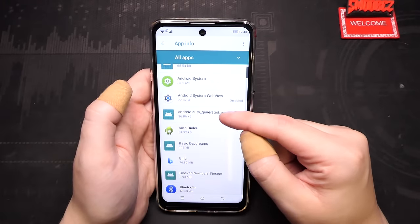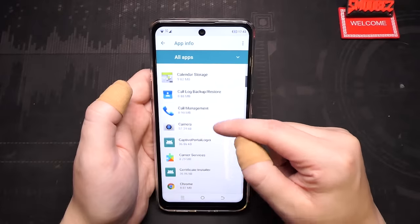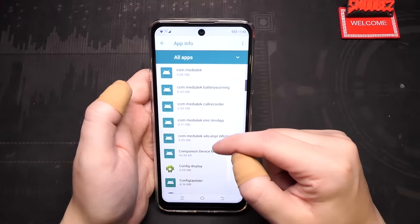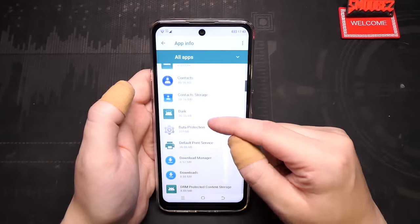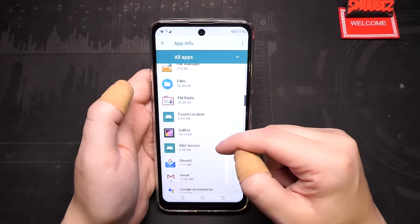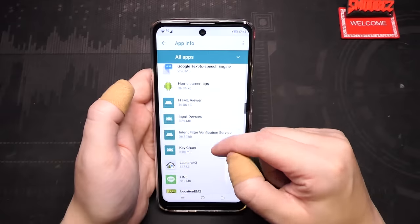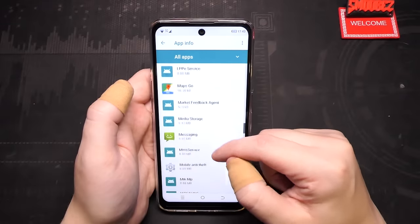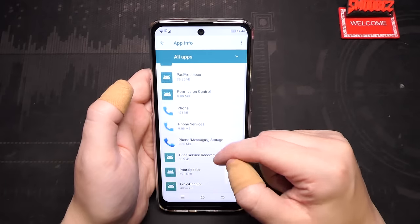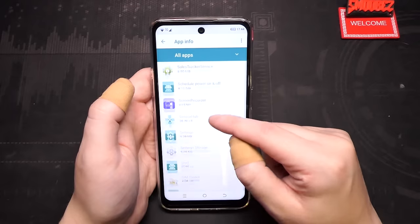Android Easter egg, auto-generated, auto-dialer, Bing. Yeah, we'll have to open that up and see what we can do with that. Chrome, all this stuff here, config display. That'll be fun to test in Quick Shortcut Maker. Factory test, factory mode. Gboard, Google Go, that's not good. Home screen tips, launcher 3, Maps Go. Also, people tell me about YouTube Go shutting down. I had no idea that YouTube Go is dead. Sure enough, it is. Also, sales tracker service there too.